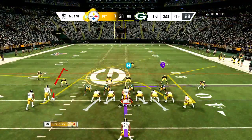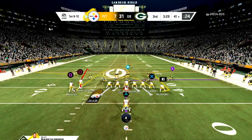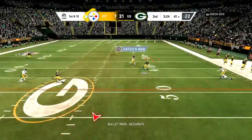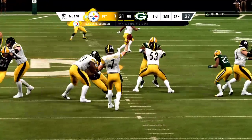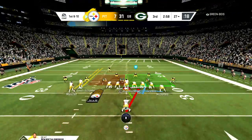Big Ben and the Steelers with a 1st and 10 at the 41-yard line. They go back to the air here after the INT on the last drive. Over to the right side, caught by Moncrief. And he'll go down, but not before getting this inside the 30. A gain of 32 that time.